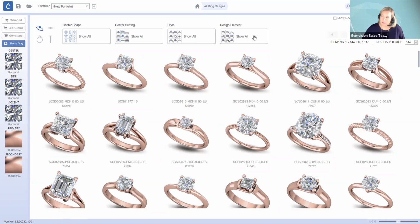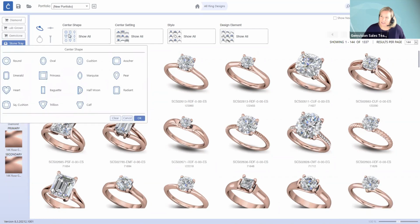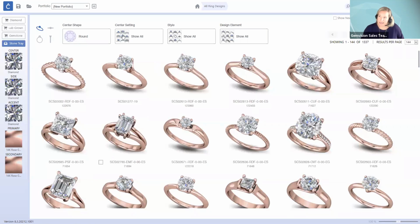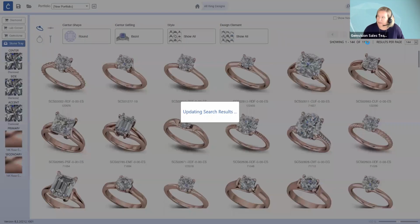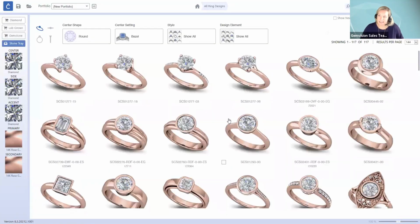Across the top, you'll notice that we can start to filter these designs. Looking at 1,300 rings may be a lot for one person, and so it's really easy to go in and use the filters to select the right shape and size. So we want to use a round stone for our center stone shape. And for our center stone setting style, we're going to select the bezel option. You'll notice as I apply these filters, the number of possible results begins to shrink. So we're narrowing down our choices to identify the most relevant styles.